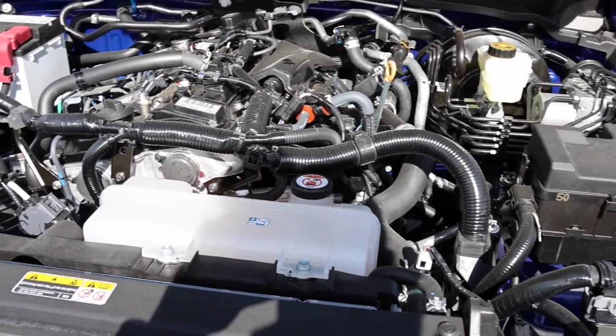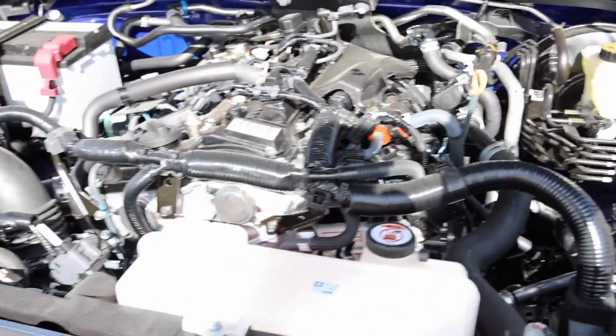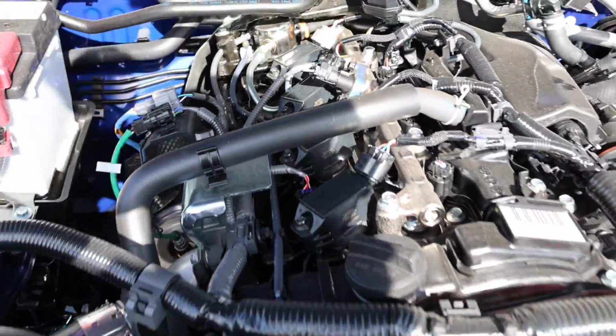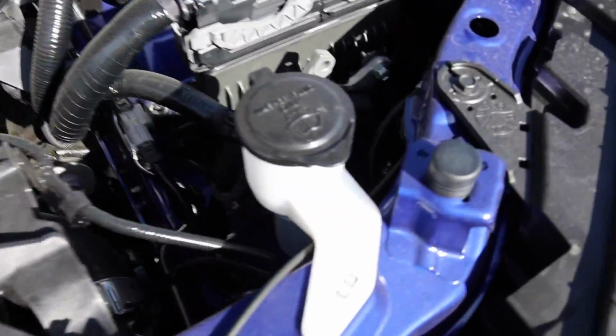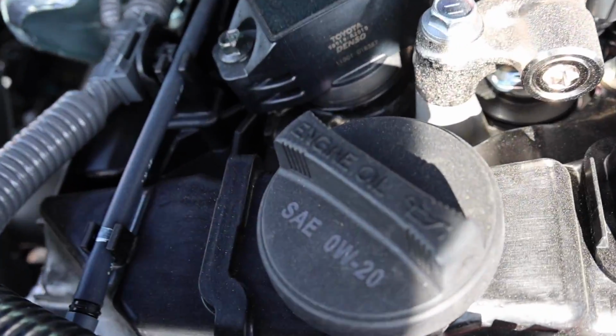I like how accessible everything is too. You guys can see the dipstick right there to check the oil. Also, all 4 spark plugs are right there under the packs there. You can fill up your washer fluid here, and then 0W20 oil.